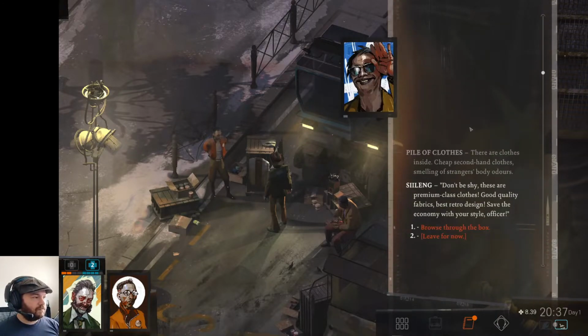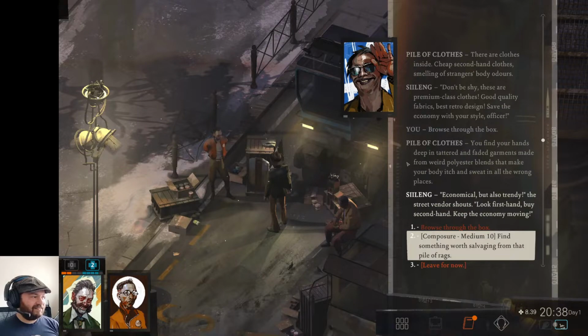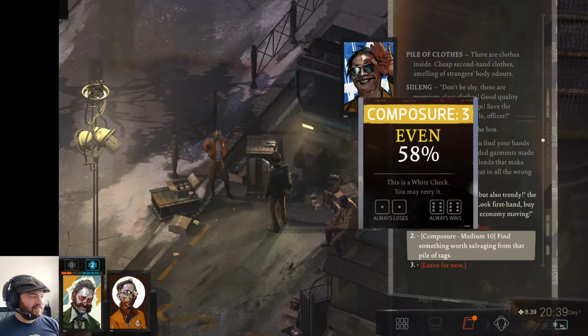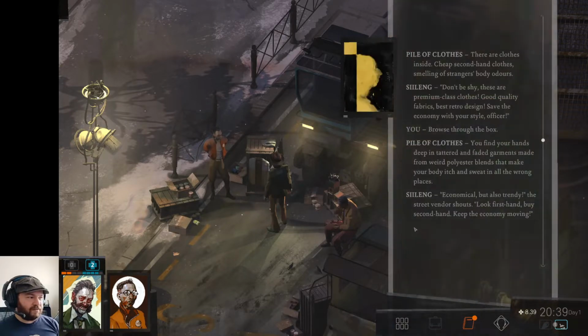Oh. Don't be shy. These are premium class clothes. Good quality fabrics, best retro design. Save the economy with your style, officer. You find your hands deep in tattered and faded garments made from weird polyester blends that make your body itch and sweat in all the wrong places. Economical, but also trendy. Look first-hand, buy second-hand. Keep the economy moving. Sure, let's try to find something worth salvaging from that pile of rags.